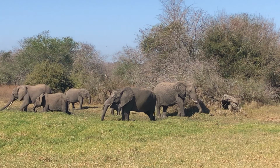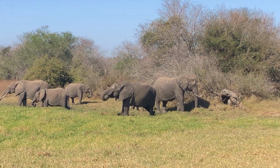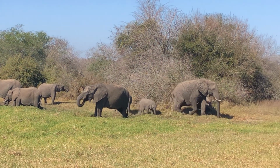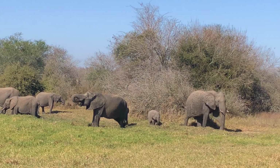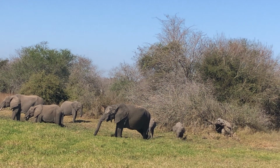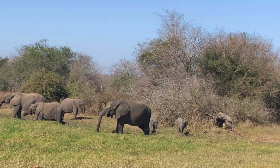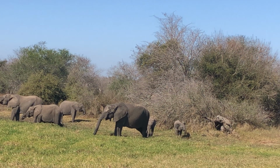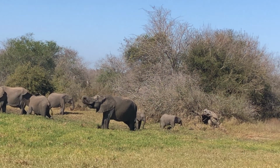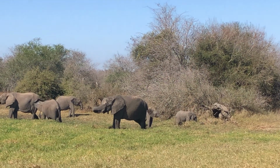These are such special animals, elephants. Just watch her, she's not too happy with the vehicle that's standing over here. She's okay, but she did give them a warning earlier on. She gave them a slight warning. Very protective of the calf.